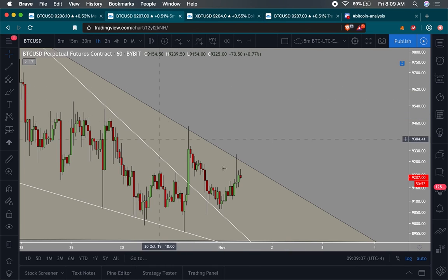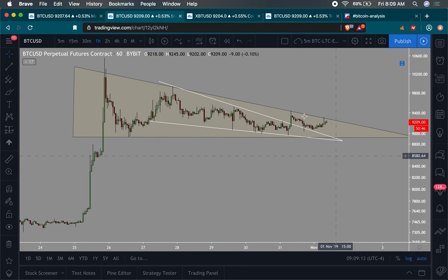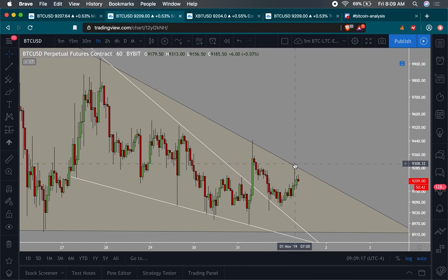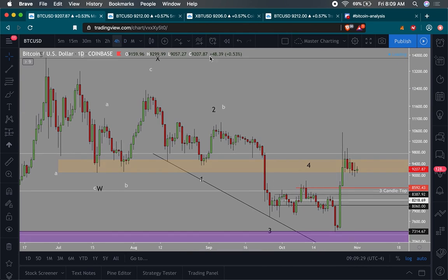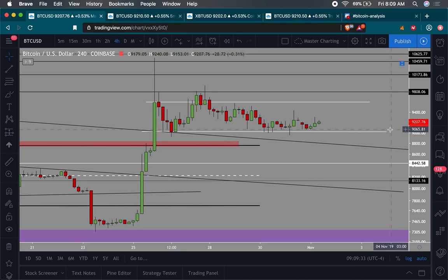Remember, cup and handles are typically bullish patterns, so they could work out bullishly, but I'm still waiting for this descending trend line to break. A safer bet for longs would be above this wick high or even above this wick high. And this is the 4-hour chart. In terms of the 4-hour, really nothing has happened.